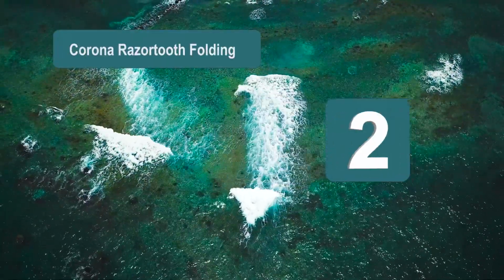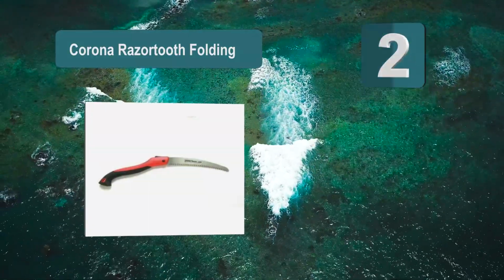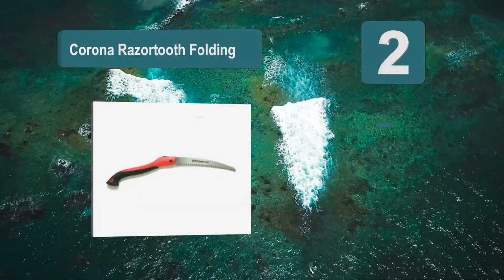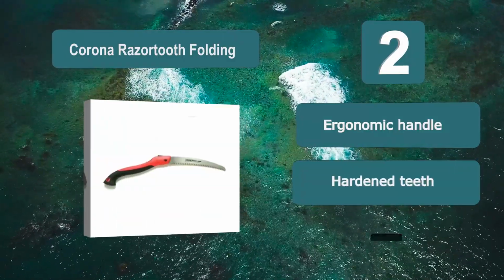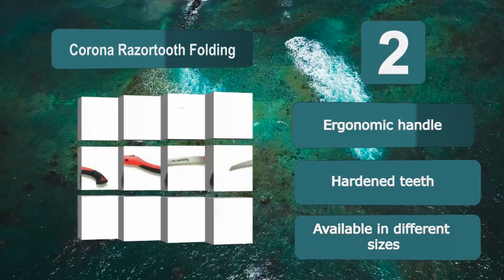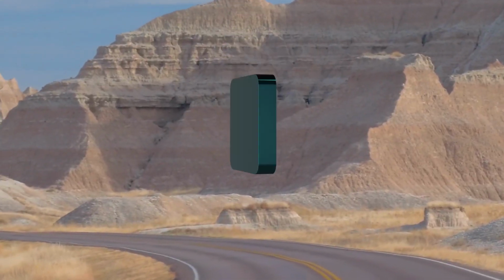Number 2, Corona RazorTOOTH Folding Saw, which has very hard teeth, and will be able to produce a quick and clean cut every time. It actually comes in a few different buying options, as you can buy it as a 7, 8 or 10-inch saw depending on your own needs. It features an ergonomically designed handle to make the cutting process easy. Ergonomic handle. Hardened teeth. Available in different sizes.